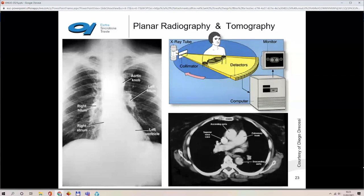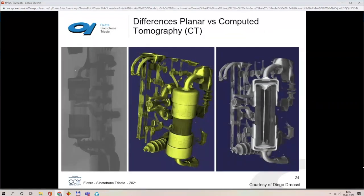And okay, this is for the human body. If we go to the next slide, we can see an example, maybe more interesting for your subject, where there was a circuit included in resin, so it was very difficult to see what was inside. And if you look at the picture in the extreme left of the slide, you can see a standard radiography, and the difference is very clear, because with the computed tomography you are able to reconstruct even the image, even in a 3D image that can be rotated.